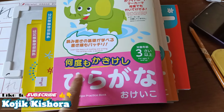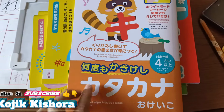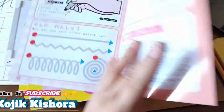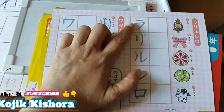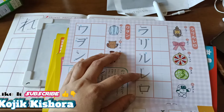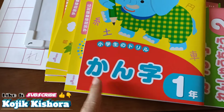Hi, ra, ga, na. Ka, ta, ka, na. This is an example of katakana. Ra, ri, ru, re, ro.